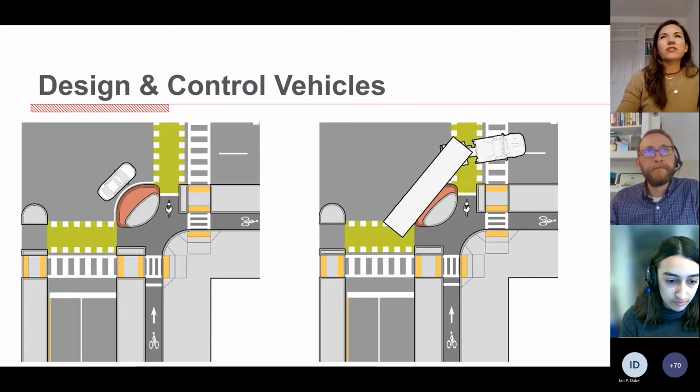In the next slide, it shows an overview comparing each of the vehicle types. So on the left is a typical passenger car, and as you can see, they're driving around the mountable truck apron. It's very visually distinct. It's not saying, hey, drive here, go around it. But then the truck is able to mount on top of it and drive over it smoothly.